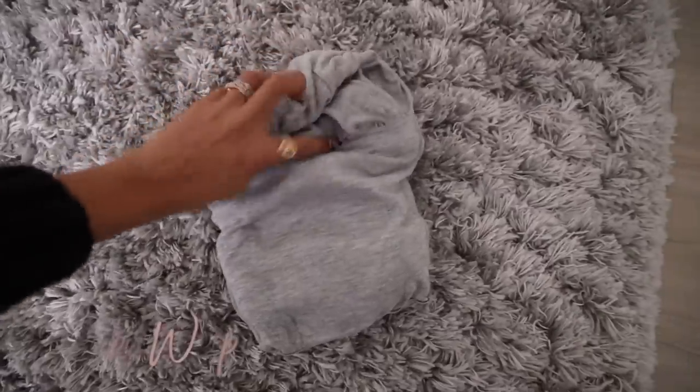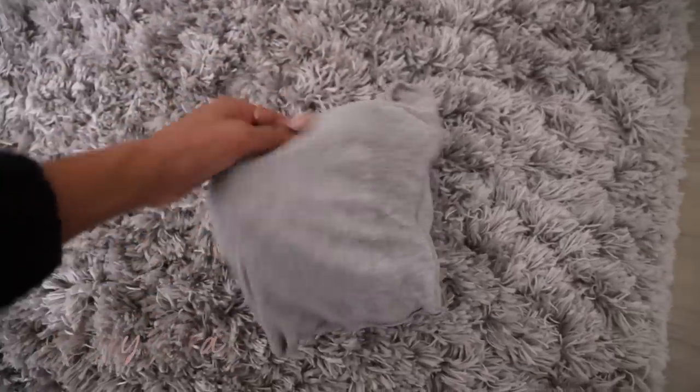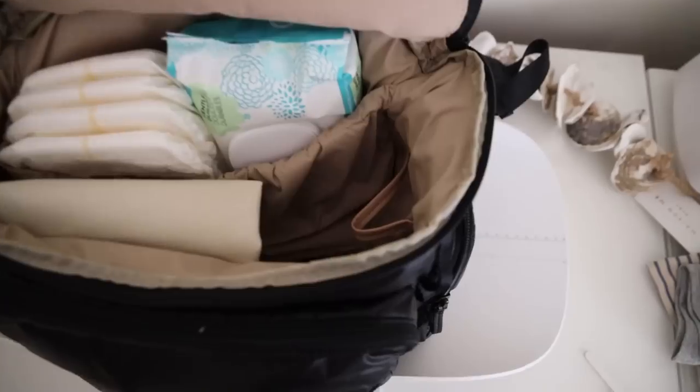Next is my baby wearing wrap. Honestly, I don't know what I would have done without this. Wearing your baby is the best thing that you can do, or the best thing that I could do to be functional around the house while he was taking naps.